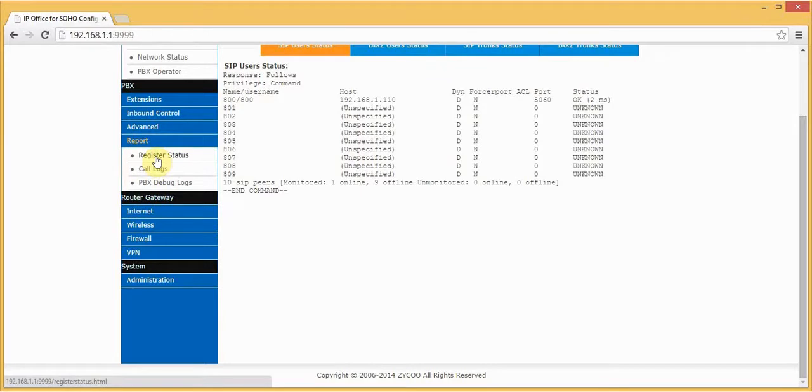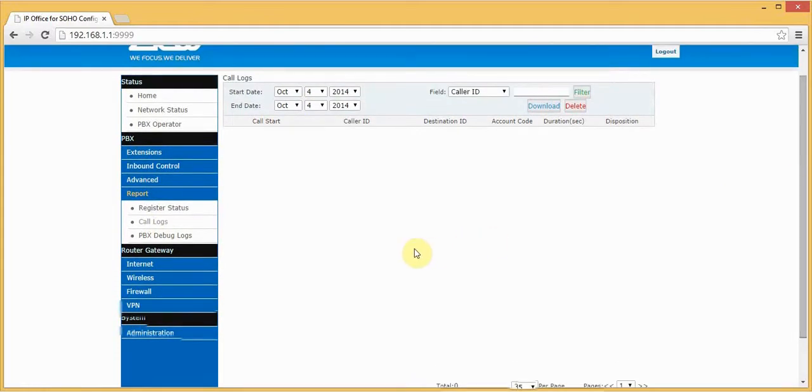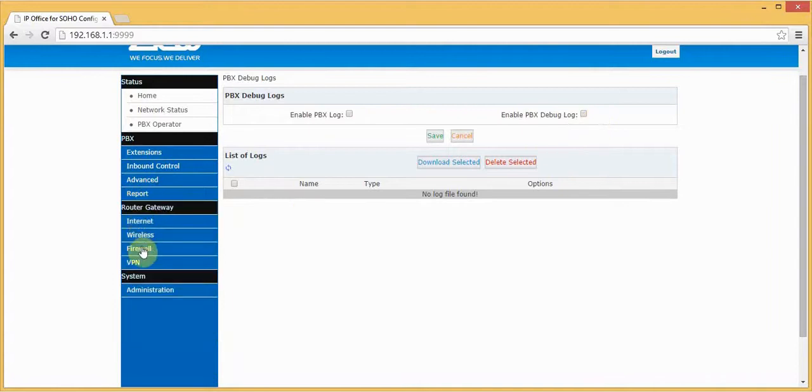Register status shows me the status of all extensions and trunks connected to the UC510. As we can see here, my extension 800 is connected OK. Call logs shows me all activity of inbound and outbound calls. We can select the date and filter against specific extension numbers if required. And finally, we can enable logging of the device. The reports can then be downloaded. That concludes our look at the PBX capability of the UC510 and some of the many features on offer.